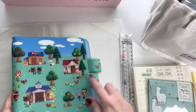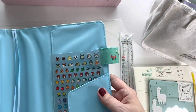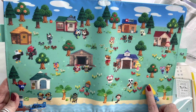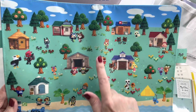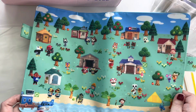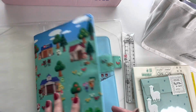I do love how the pattern goes all the way onto the pen loops, on both sides of the pen loops. This is the A5 cover. So it has the little campsite, it has the town hall, Nook's Cranny, Able Sisters, the museum, villagers, the airport. My airport is green. It almost makes me want to reset my game and get the blue airport now, but no, I put way too much work into my island. I am not resetting it now.